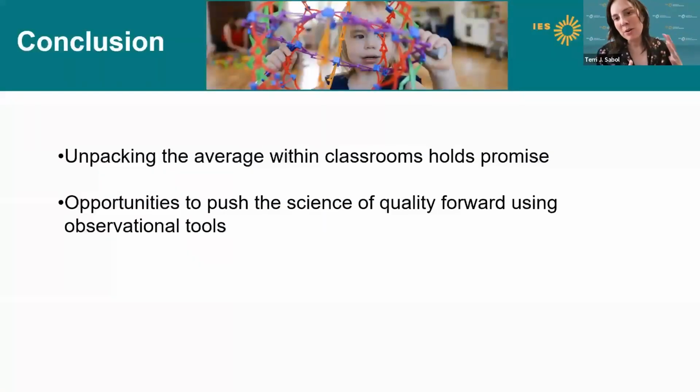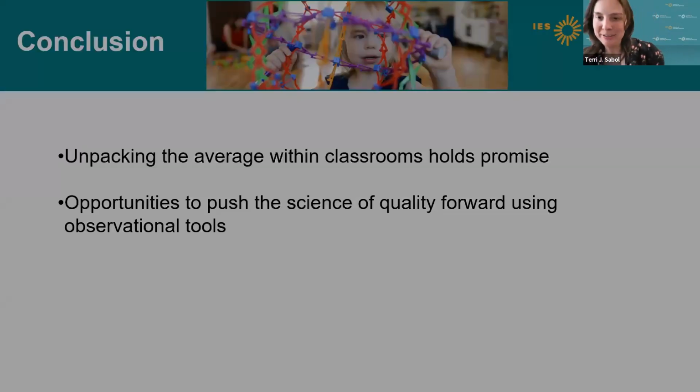So what our work is pointing to is the importance of unpacking the average within classrooms and not assuming that all kids are having the same experience in the classrooms, and potentially ways in which we can capitalize on that while recognizing all of the time and cost constraints that happen, which I'm sure we'll talk about in the Q&A, and I'm sure Amanda will talk about in her work. So thank you so much.